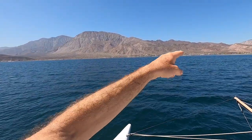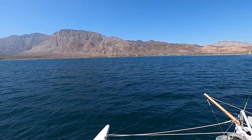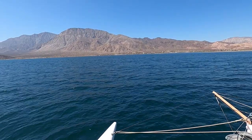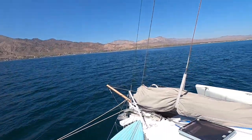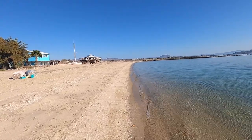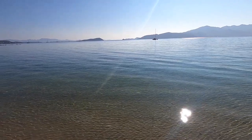We're gonna go anchor in behind this point. Looks super calm in there. See a couple other cruising boats. We put the dinghy away and we're just gonna use the paddle boards. Two people, it's super easy. On the way into the LA Bay anchorage, there's Ravenswing now.